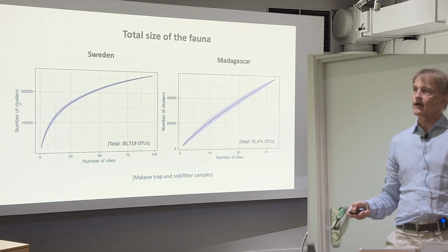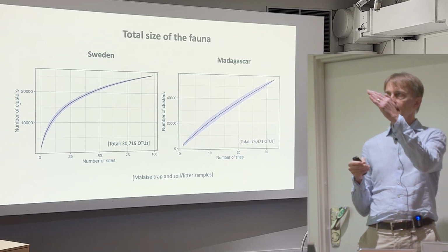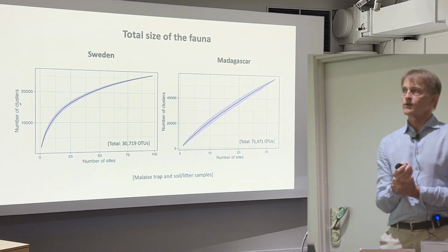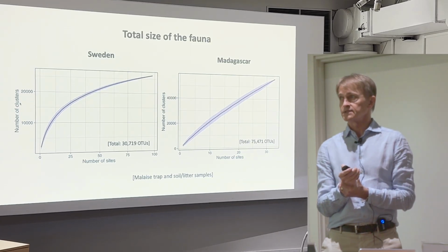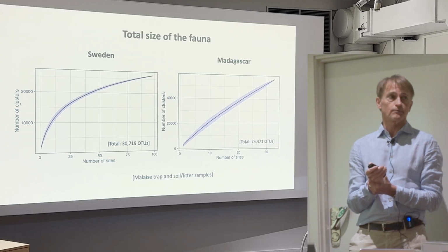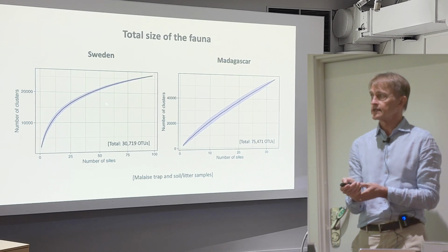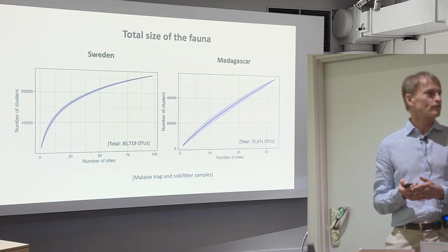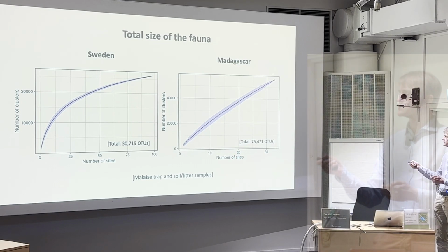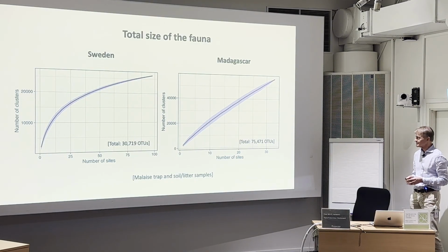So if we look at these accumulation curves, they should plateau when we reach the true size of the fauna. And this is sort of leveling off now in Sweden with the IBA material, but closely we have more than 33,000 species. We probably have something around 40,000, perhaps even up close to 50,000 species in the Swedish insect fauna. In Madagascar, look at the Madagascar numbers. It's not even close to leveling off. It's just continuing up. Nobody really knows where this curve is going to end. That we clearly have more than 75,000 species of insects in Madagascar.